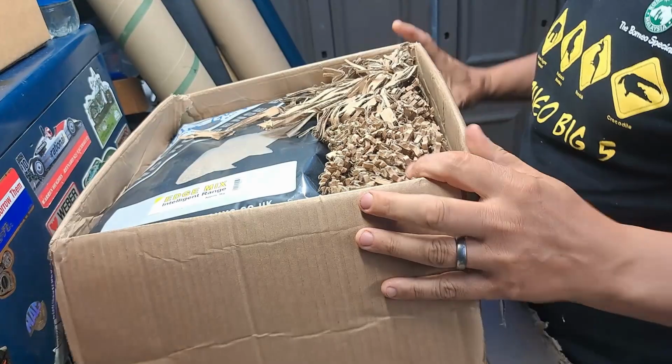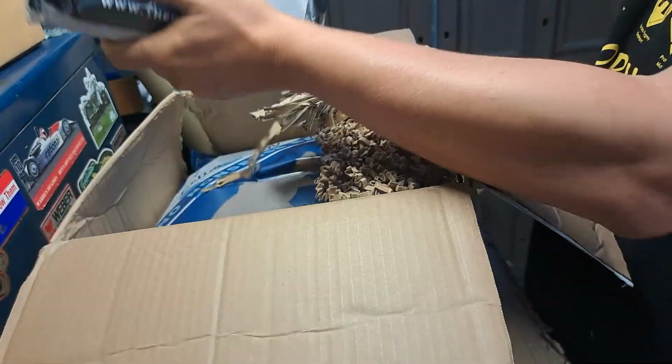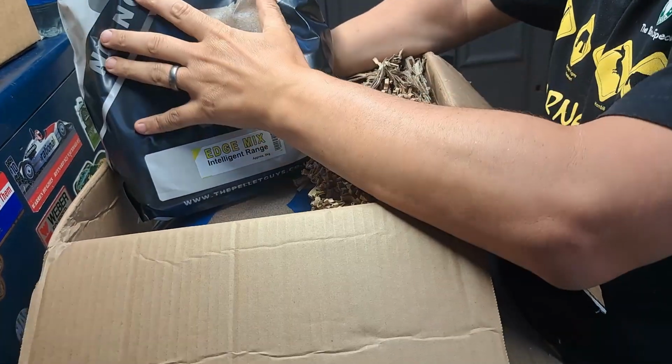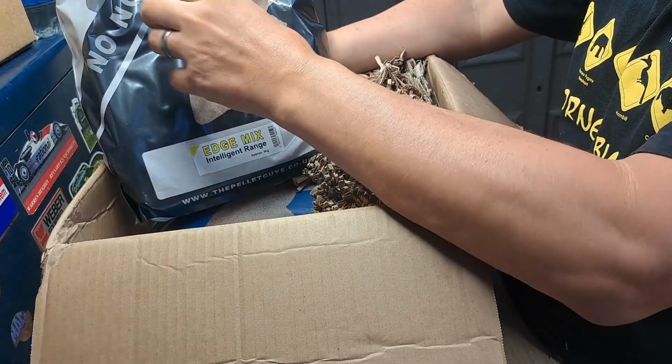So, right at the top of the bag, 5 kgs of Tom's Edge Mix. This is pretty much the only ground bait I'm using at the moment. If I'm after carp, I'm using this down the edge.